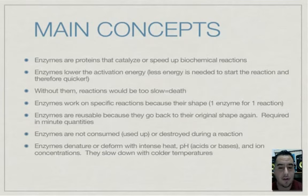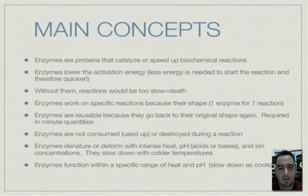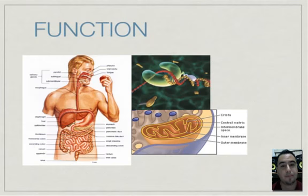They denature, or deform, with intense heat, pH, meaning strong acids or bases, and ion concentrations. They also slow down with colder temperatures. Enzymes function within a specific range of heat and pH. They also slow down as they cool. And enzymes alter, or change, reaction rates, or the speed of reactions. They make them faster. That's the point.